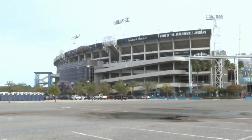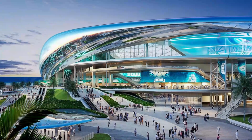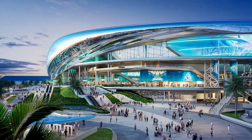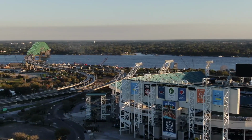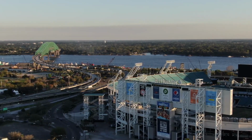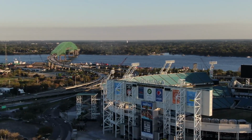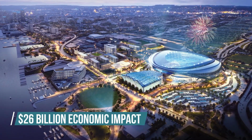And if the budget goes over, that's on the Jaguars. The team has agreed to cover any cost overruns, so if the construction takes longer or materials get pricier, the city doesn't get stuck with a tab. Honestly, that's a pretty sweet deal. A stadium of this scale with zero new tax burden, that's a rare win in the world of billion-dollar sports projects.